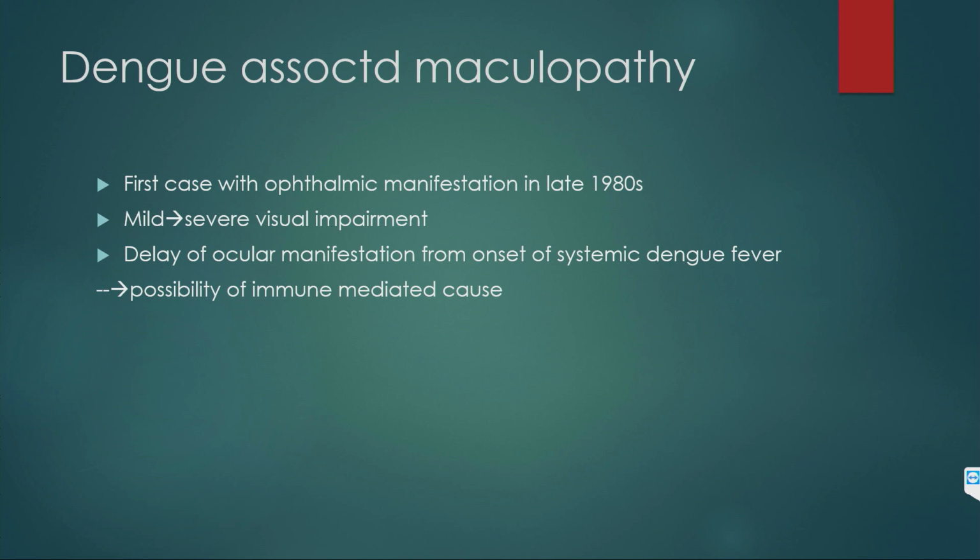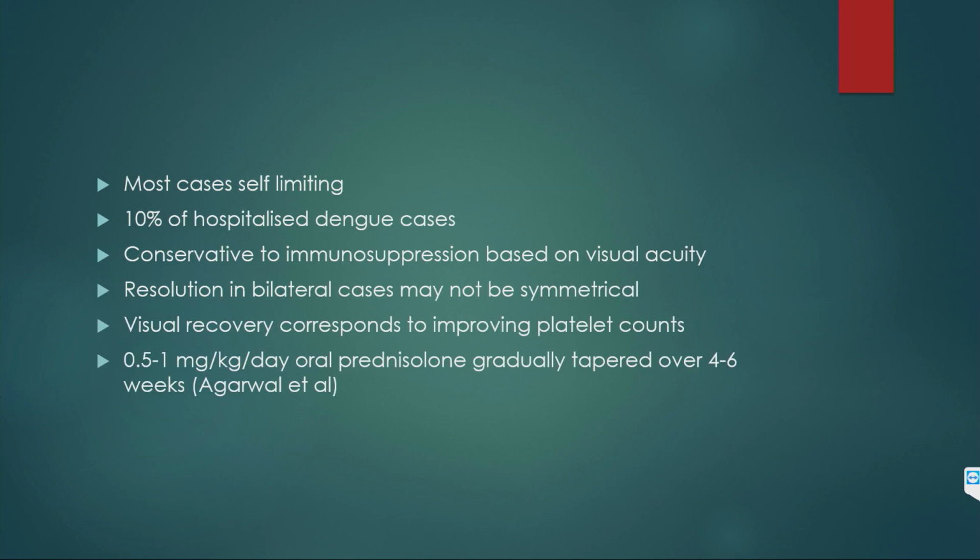So dengue-associated maculopathy, the first case had been reported in the late 1980s. The maculopathy can cause a mild, even to severe visual impairment. The delay of the ocular manifestation from the onset of the systemic dengue fever always gives us a clue about the autoimmune-mediated cause. So most of the cases are self-limiting. 10% of hospitalized dengue cases have been found to have this.